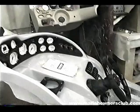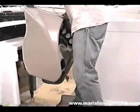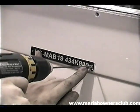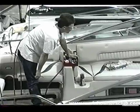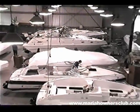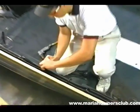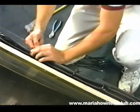All of the pre-manufactured components from the different shops, divisions, and assembly areas around the massive Mariah factory begin to converge along the final assembly line. This amazing process starts with thousands of parts and ends with a work of art, a beautifully finished new Mariah boat. As hulls are delivered from lamination, the wiring harnesses and carpet are installed into the boat.